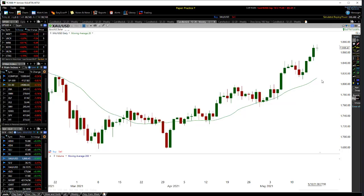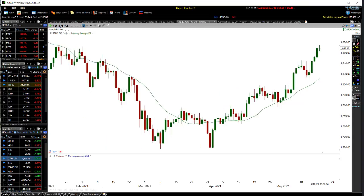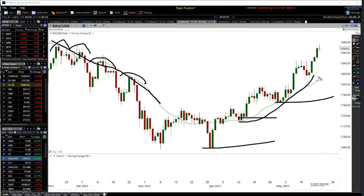So I have a 20 moving average, which I love to use for a bit of short-term trend analysis. And you can see, look at this here. Look what happened back here. When we're making lower highs, lower highs, lower highs, and the moving average was trending down, guess what? Downward trend. Now look what's happening. We're starting to trend up. We're making higher lows, higher lows, higher lows, right?